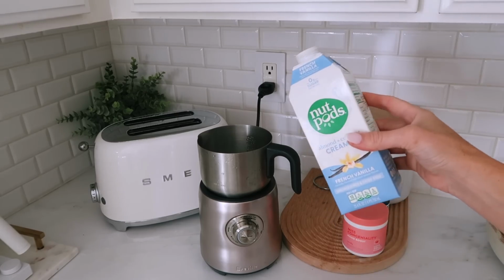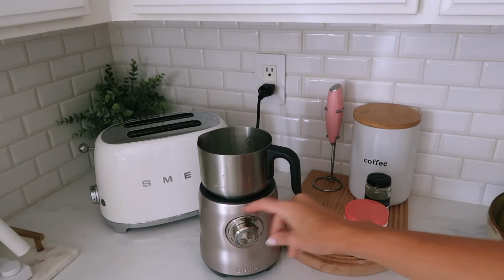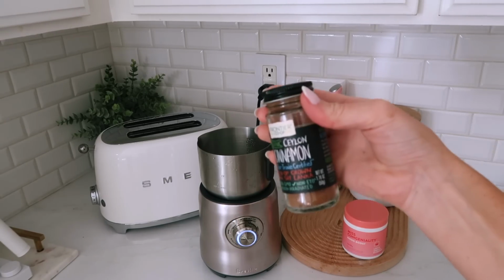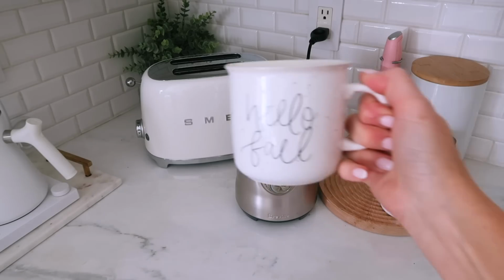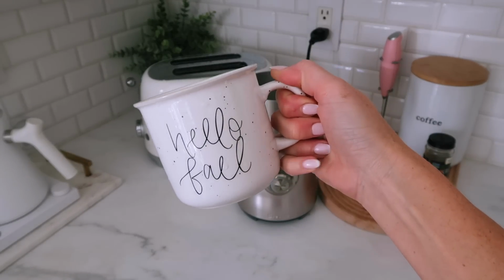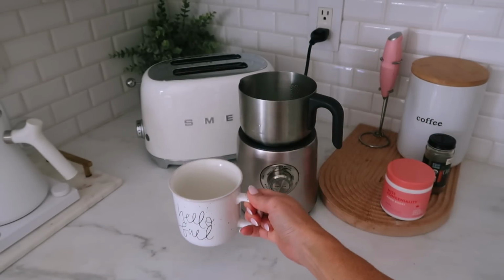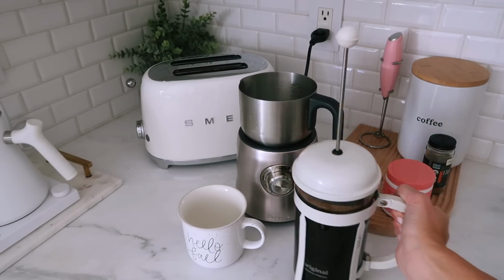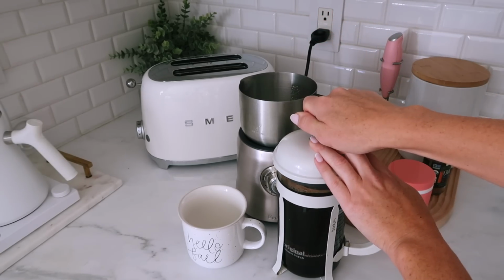All right, so for my coffee, I've been loving these Nutpod creamers. They're super clean and really yummy. They're unsweetened, so I always still add my cinnamon. I know I put my cinnamon stick in with my coffee too, but I still always add it right into my cream because it adds even more of that yummy cinnamon flavor, which I'm obsessed with.